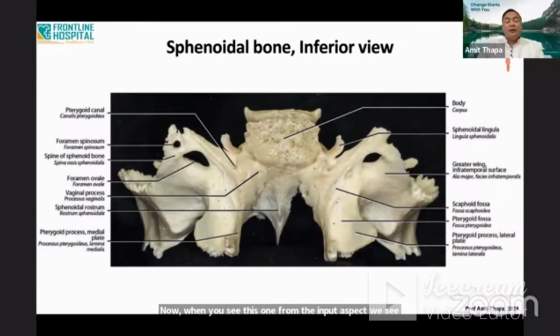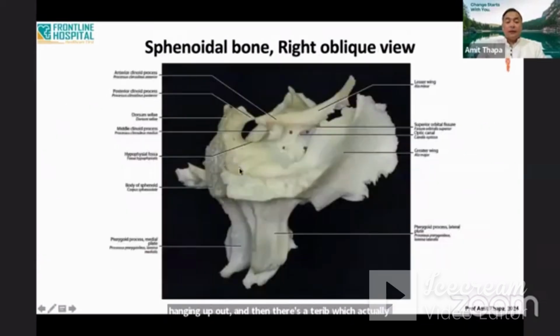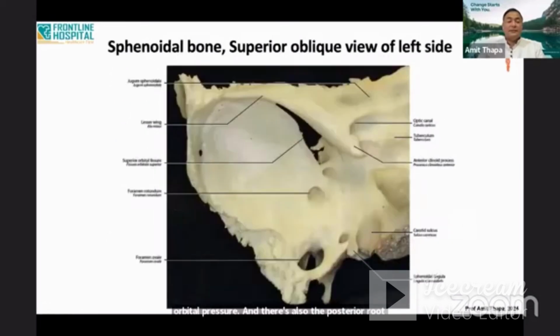Now, when we see this bone from the inferior aspect, we basically see the pterygoid plates, which are hanging out, and then there is the pterygopalatine fossa, which actually goes laterally to communicate with the infratemporal fossa. This view from the right oblique is important for us to understand the optic strut. If you remember, the optic strut is the separation between the optic canal and the superior orbital fissure, and is also the posterior root of the anterior clinoid process, which I will be discussing in detail in the coming slides.